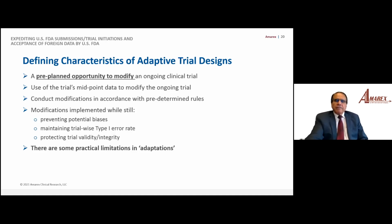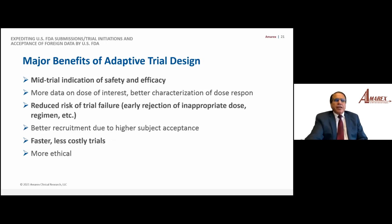There are obviously some things you cannot adapt. You cannot change the endpoint. You cannot start the trial, and in the middle of the trial decide to change the endpoint. No, you cannot do that. There are some limitations, and that's why I say that in advance, you have to talk to the agency and let them know what the criteria are that you are going to use to change anything, if you do want to change anything, and how you're going to change it, because you have to make sure that all of this is done in advance.